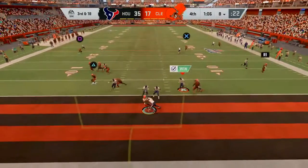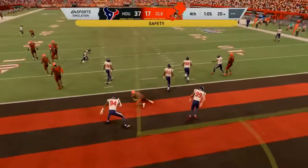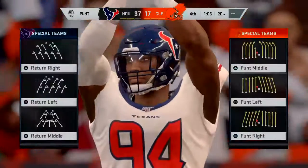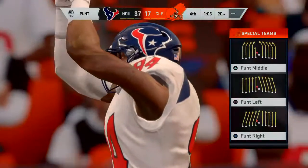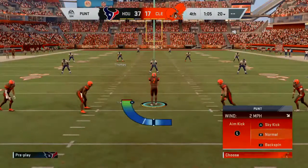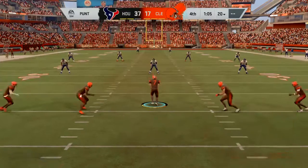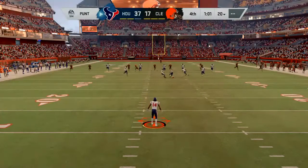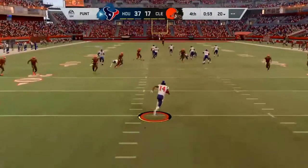Mayfield looks to throw, and he's going to go down. He backed up into the end zone, and this is going to wind up a safety. Well, this defense has been smothering all game long. Why not give them 2 more points here in the closing minutes? Well, they've certainly earned it. They've gotten the better of this offensive line for 4 quarters, and this sack here will just be a little icing on the cake.